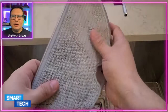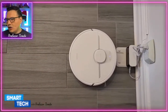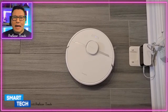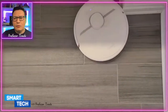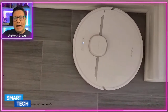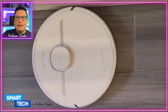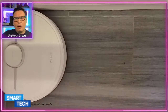What I like about this one is that it allows you to program the device itself to tell you when it should stop if you wanted to rinse out the pad. So this is a mop as well as a vacuum. And right now you're seeing it mapping out across the floor. The floors you're seeing are in my kitchen. These are tiles that are meant to look like wood. So if you're wondering if it's wood, it's not, it's tile. It does the mapping. It allows you to map up to 3 floors. It covers about 2,200 square feet.